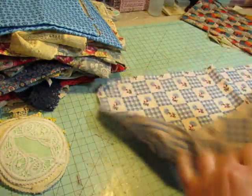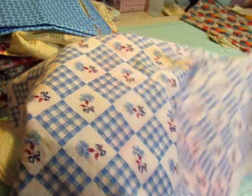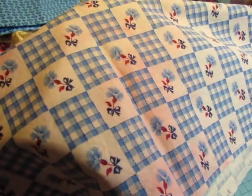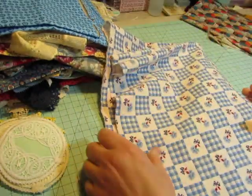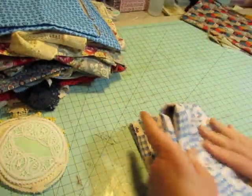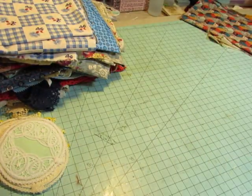The colors ran on some of it. That magenta color must have gotten wet. But I mean, fabric is supposed to get wet. You're supposed to wash it. But I don't even mind that. We don't mind stuff like that in our junk journals.